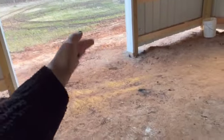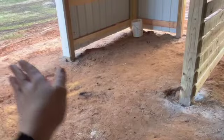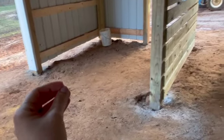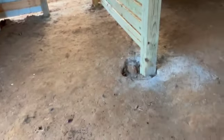So let me back up, I forgot that. This will all be concreted. Obviously it has to be smoothed out. We have to come in here and do a better job about that, with the yucky rain and stuff. But this will be concreted. Like I said, they can't put in the door until it's concreted. That way we can just drive up here, empty out the feed, have storage there, and hopefully have a milking station somewhere in here. I don't know, it may not turn out.